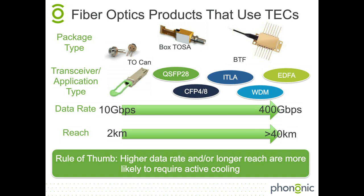If you describe these products in terms of data rate and reach, we have observed that slower data rates like 10 gigabit per second or lower usually only require active cooling for the longer reach applications, say in the 40 kilometer or more range. But higher data rate packages like 100 gigabit per second all the way up to 400 gigabit per second require cooling even for the shorter reaches, down to, say, the 5 to 10 kilometer range. This has led us to apply our own general rule of thumb that the higher the data rate or the longer the reach, the more likely the application is to require active cooling with a TEC.